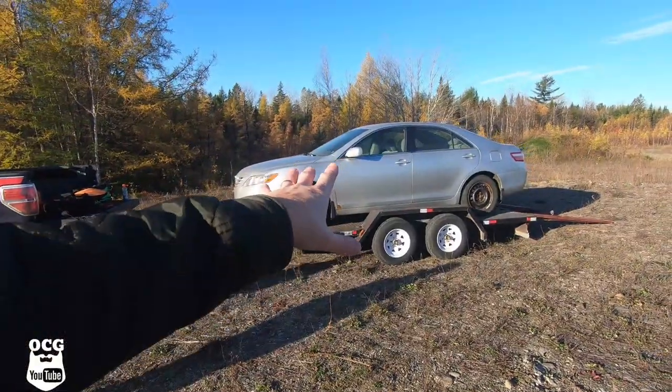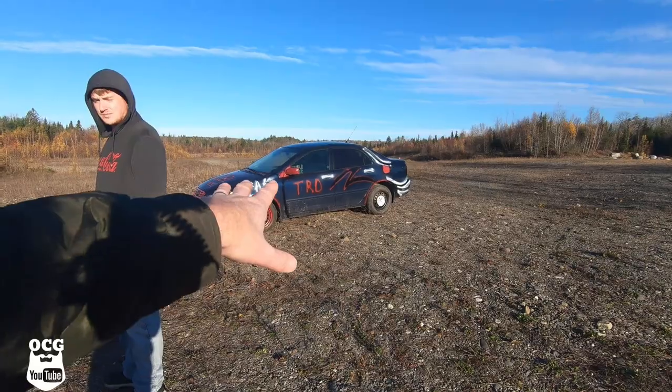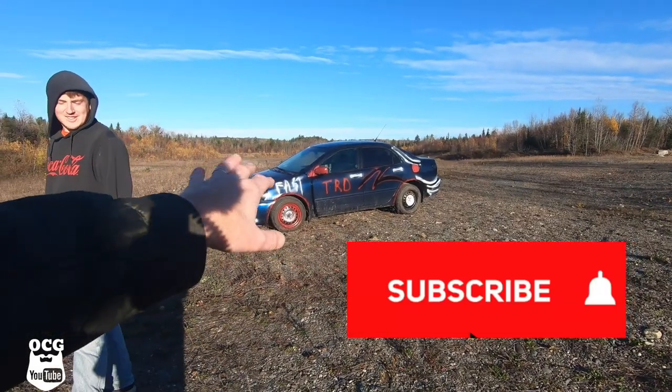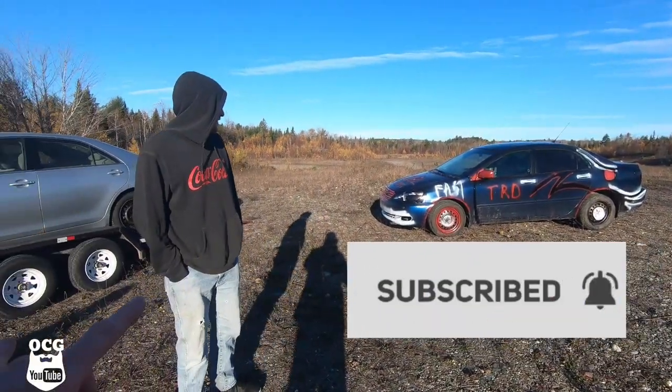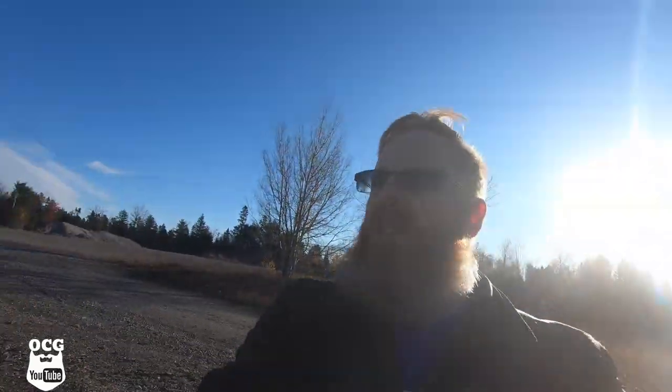So the first thing we got to do is we've got to get the Camry off the trailer, and there's Junior's car that he's got all dolled up. So these are two of the cars that we've got going on here today. There's two more that are showing up. And as soon as they get here, we're gonna start figuring a plan on exactly what we're gonna do.